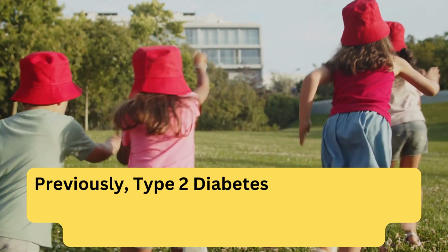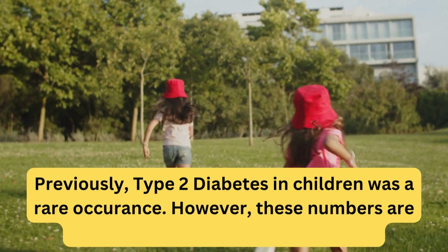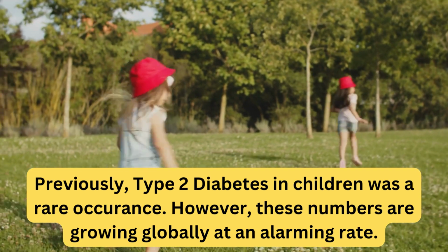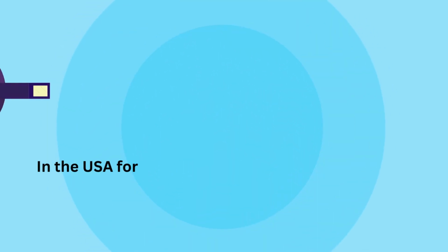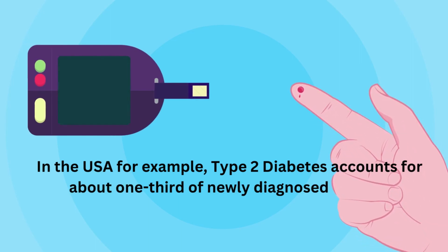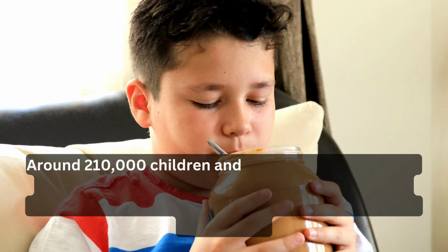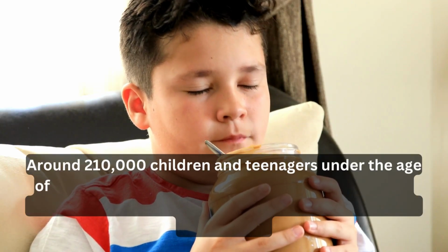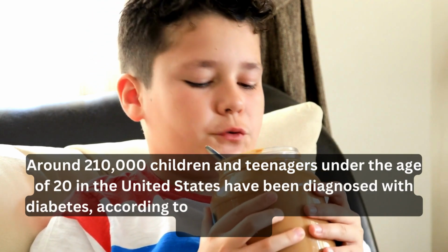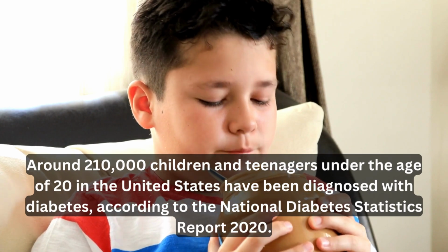Previously, type 2 diabetes in children was a rare occurrence. However, these numbers are growing globally at an alarming rate. In the USA, for example, type 2 diabetes accounts for about 1/3 of newly diagnosed cases in adolescents. Around 210,000 children and teenagers under the age of 20 in the United States have been diagnosed with diabetes, according to the National Diabetes Statistics Report 2020.